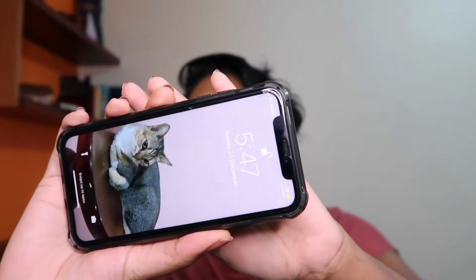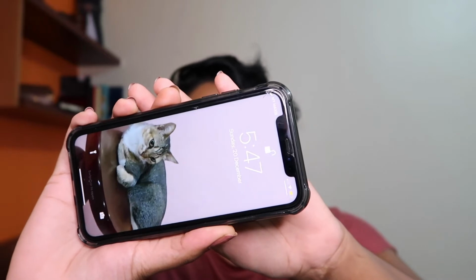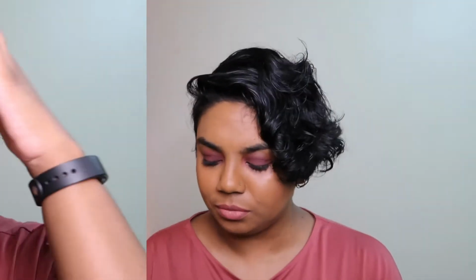Yeah, this is how we're looking for now, and I'm going to show you guys the time, and I'm just going to try to wear this for as long as possible. Let's see what time it is. It's 5:47 right now, and I'll come back in a few hours just to see how the foundation held up over the course of the day.